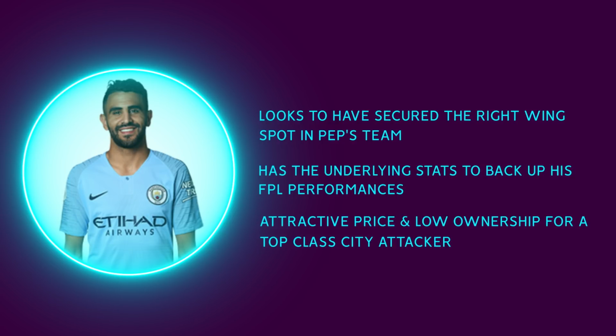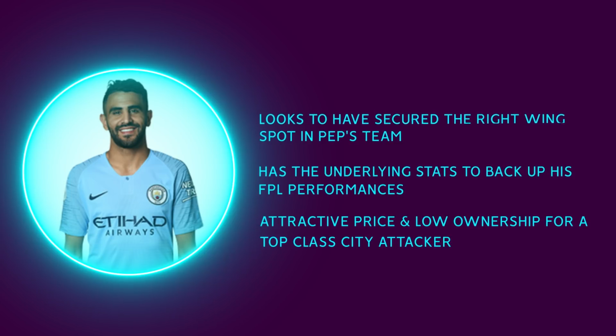Coming in at 8.6 million and owned by just 2.6% of FPL managers, Mahrez could be a fantastic option for those wanting a cheaper piece of the City attack than Raheem Sterling, and with 3 of the next 4 games for City being played at the Etihad, you have to imagine there's points to be gained for a player like Mahrez now that he's seemingly coming into a good spell of form.